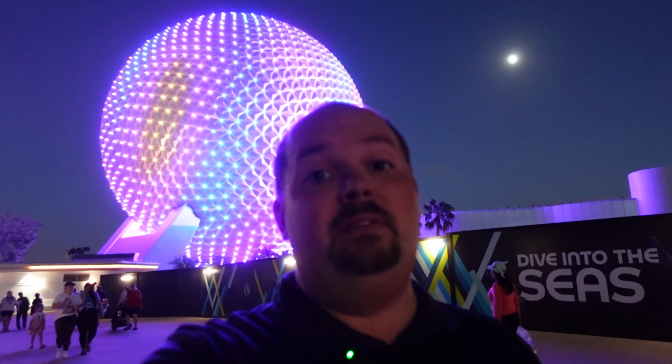All right, team. I hope you've enjoyed this love letter to EPCOT, looking at the monorails, just enjoying the sights and sounds. I leave you now with the ball illuminated behind me, Spaceship Earth, always looking towards the future.